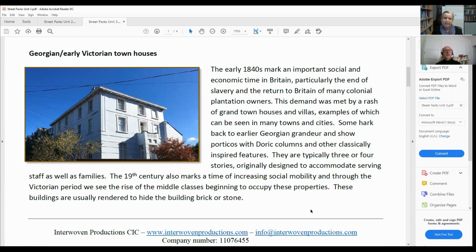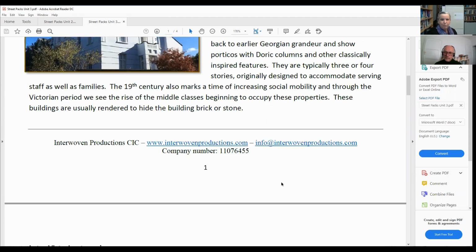Really interesting that they demonstrate things like verandas and other aspects that they brought with them from the empire back into Britain. So that would be one of the first building expansions that we can see on our streets when we walk around. Most cities, most towns will evidence that particular building boom.